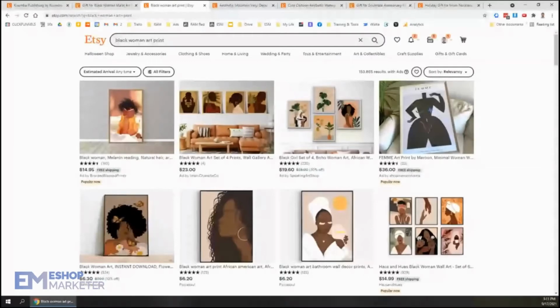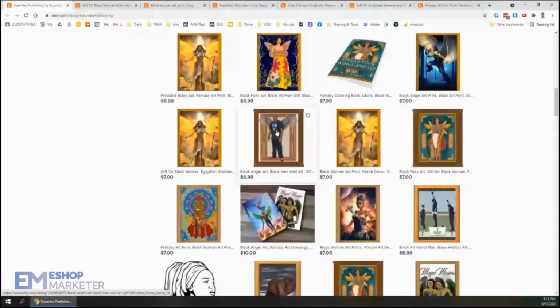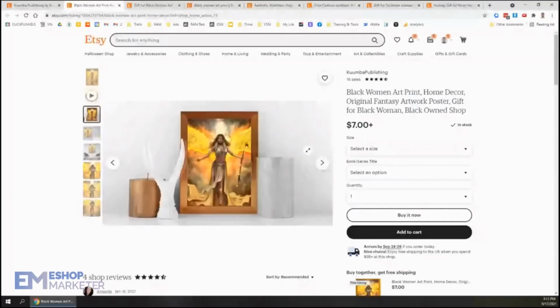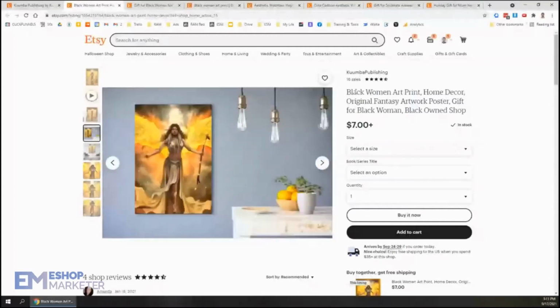I like that. So you've definitely put together some beautiful stuff. Okay, looks like you already got that. Black woman art print. Okay, great. And you did a fantastic job on this one. This is a very, very pretty piece of art, and that you made that is incredible. I always admire people that can make stuff like this. So there we go. Looks like you're already one step ahead of me then.